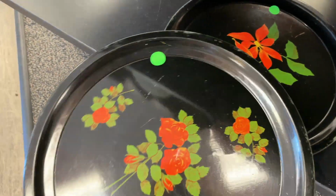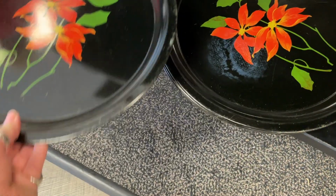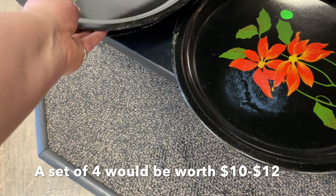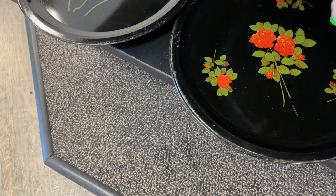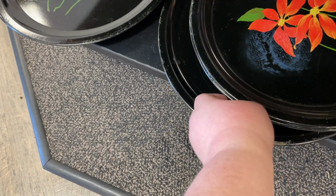And here, I liked these tin trays. I was trying to see how many different flowers there were, because I was thinking, well, maybe if there's 4 different ones, I would grab one of each. But the more I looked at them, the more I realized that the quality of them wasn't as good as I wanted them to be. So I passed on these.